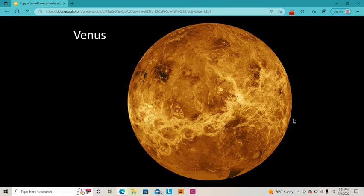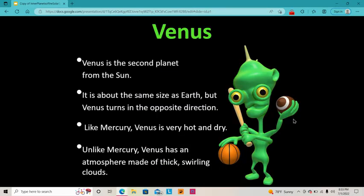So this is a picture of Venus. Venus is the second planet from the Sun. Some facts about Venus are it is about the same size as Earth, but Venus turns in the opposite direction. So that means that its rotation is in the opposite direction than us.